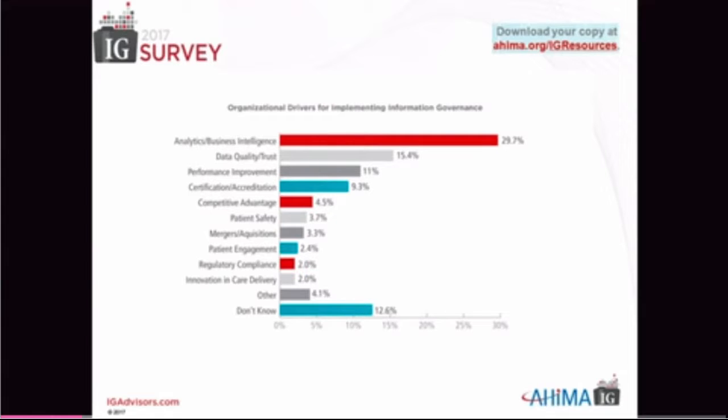What about organizational drivers for implementing information governance? So when we asked our 1,500 respondents, what is really pushing the idea of IG along, that idea that analytics and business intelligence, being able to have good business intelligence, is going to create a competitive advantage. Organizations who are able to look across systems, get the information they need, especially as they consider adding new types of services in the organization. But 15% also said that there are data quality issues.